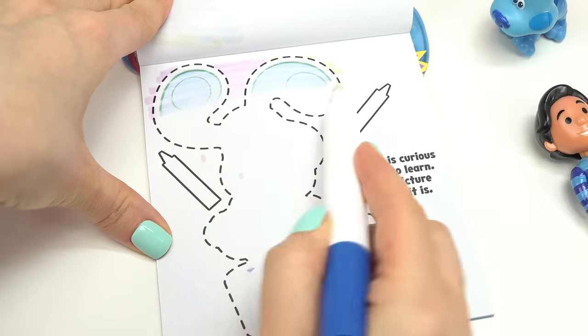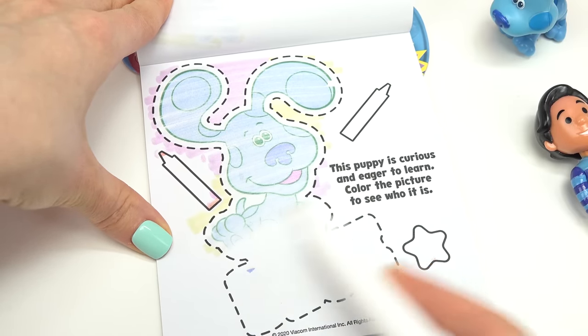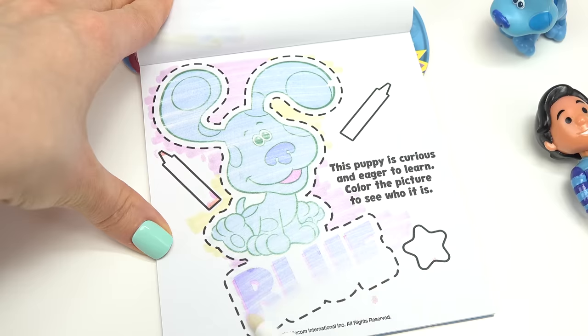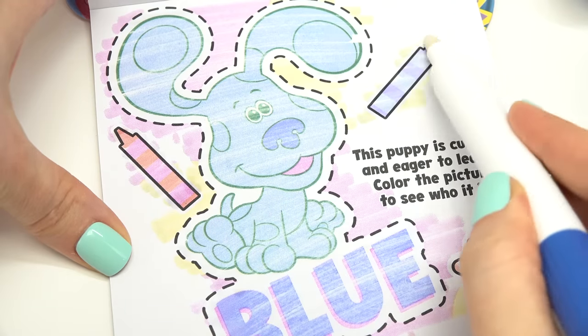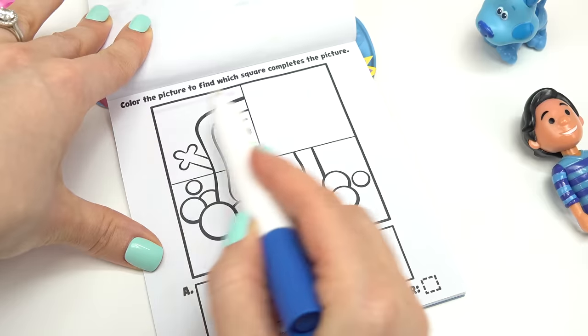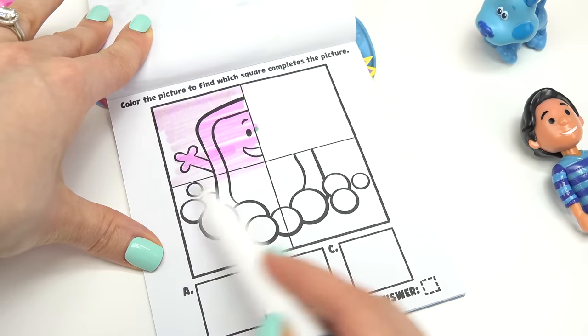This puppy is curious and eager to learn. Who is it? I think we all know. This is Blue. See the crayons. I think they're gonna be the same color. Let's keep going. Color the picture. I always like to leave this box blank for now.